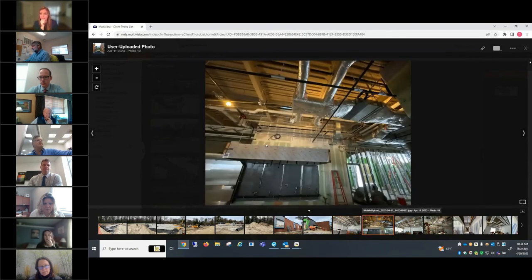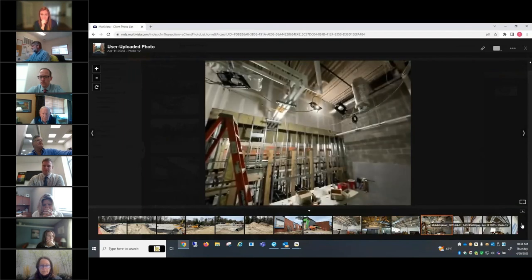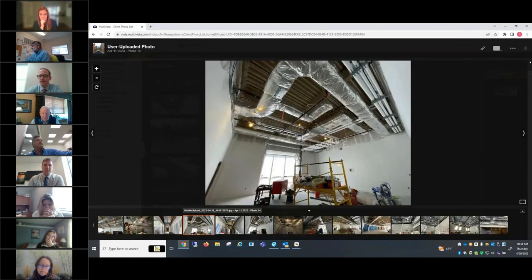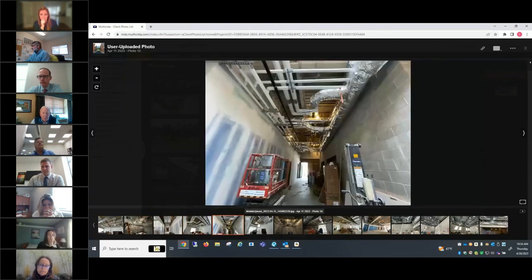And the kitchen hood is here. The coolers over there. Another picture of the cafeteria. And then this is just like the gang bathrooms. That's that corridor, the main corridor going up to the academic wing. This is one of the music rooms, I think, or storage. Corridor.